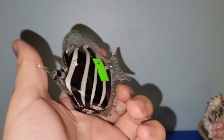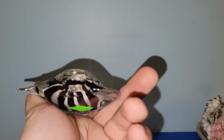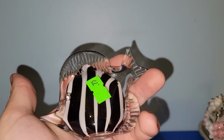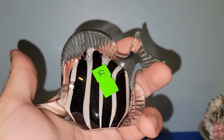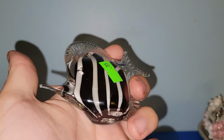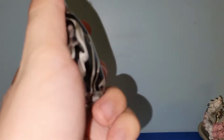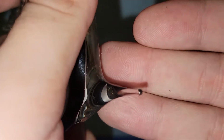This was 75 cents. Art glass, fish paperweight. I don't think it's terribly, terribly old. But it is fun, and these I can usually get about $8 for, so to pay 75 cents and turn it into $8, I'd say that's a pretty good return on investment.